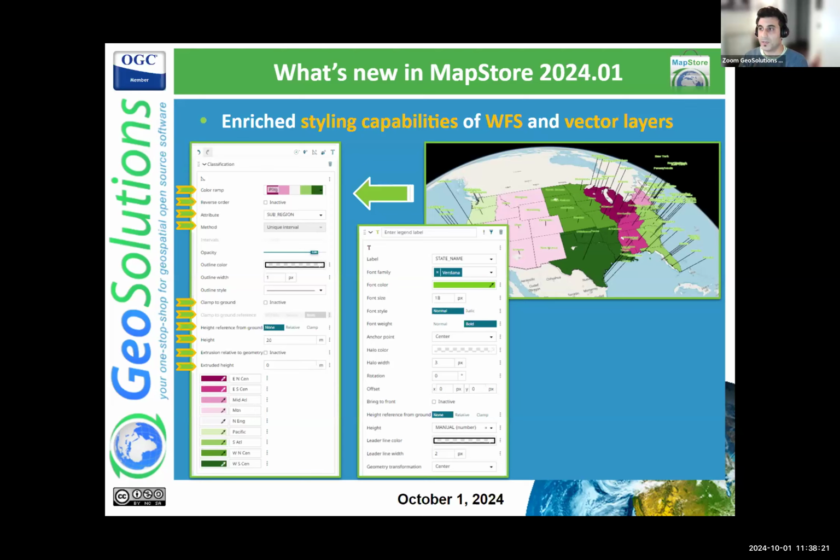So different kinds of symbolizers are available: point symbolizer, marker symbolizer, polygon symbolizer, the usual raster, the 3D model symbolizer we included in a previous version in order to provide styling capabilities for 3D models as external graphic for point features, for example, and the usual text symbolizer, as you can see here in the slide, where also in this case there are specific options for the 3D.